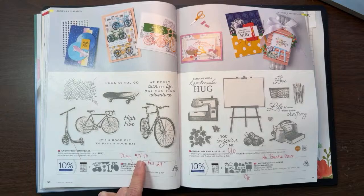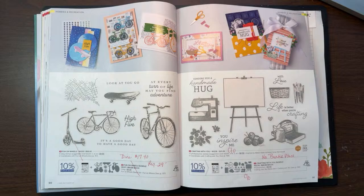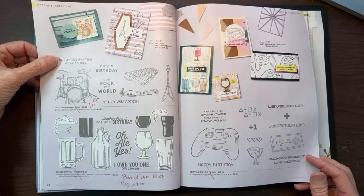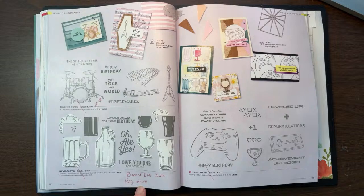Now this Crafting With You is a fun, fun bundle. You have little scissors in here. You've got the actual cutter with the little sliding thing. This carried over, so lots of fun. It will not be at a bundle price. The dies and stamps, it'll be separate, but I'm so glad it made the cut. Enjoy the Rhythm has been marked down to $10.50. Now the Brood For You, this was really cute. This is being retired, and the Brood dies went from $24 to $12.